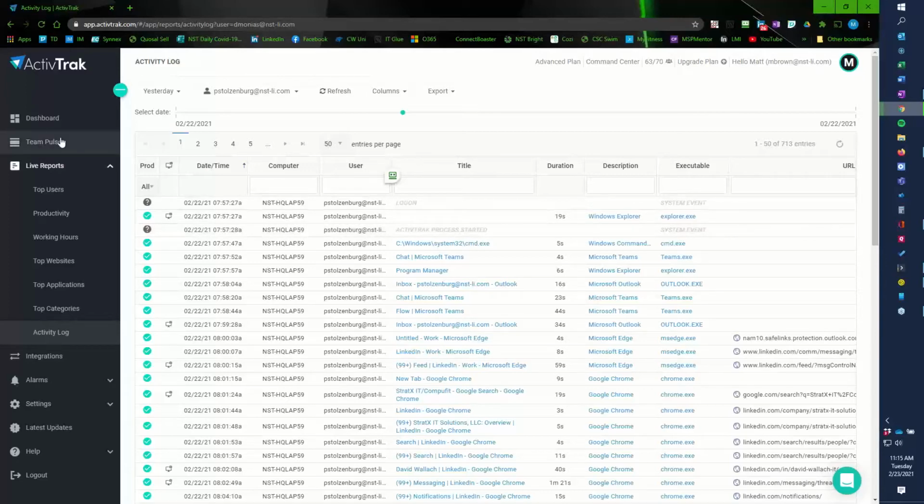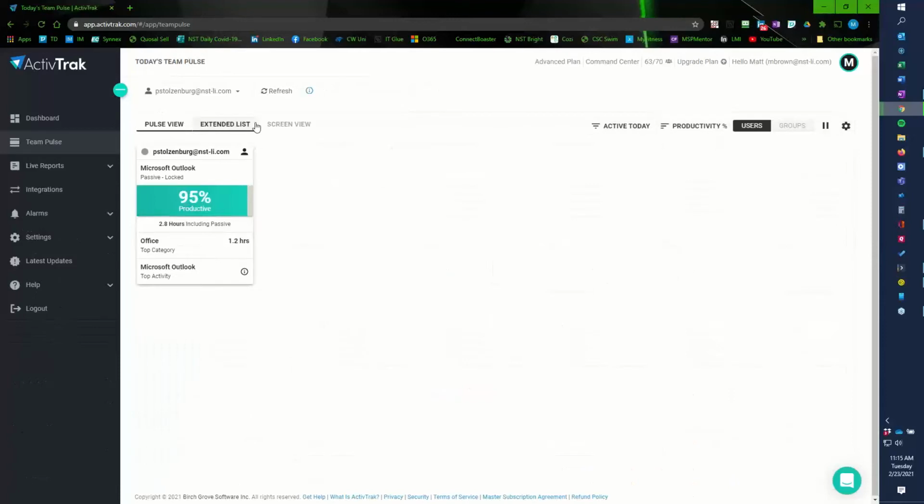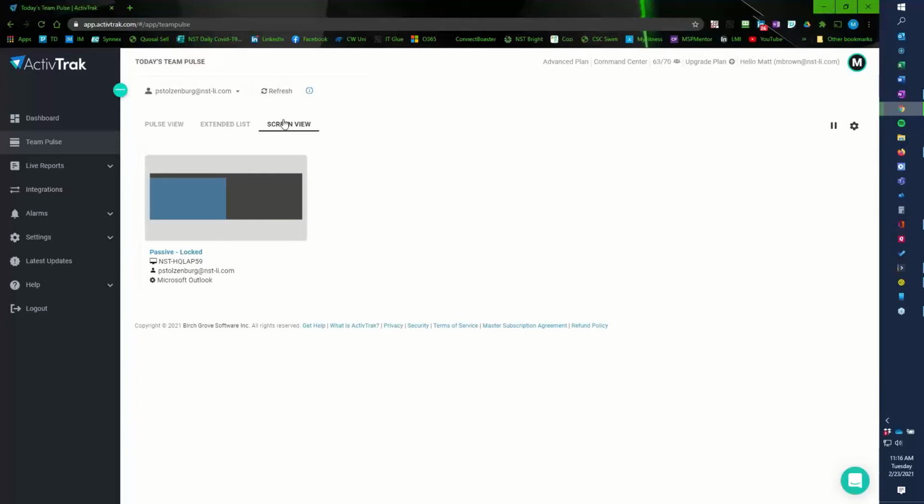All right, so let me come back here to the pulse. Again, I'm looking at Peter as the example. There's a couple of different views here. So if I look at the extended view, and I'm going to look at the screen view. What the screen view will tell you is exactly what is on the user's screen at that example time.